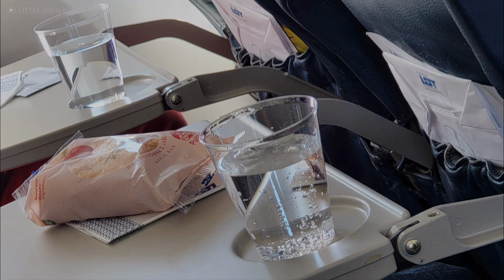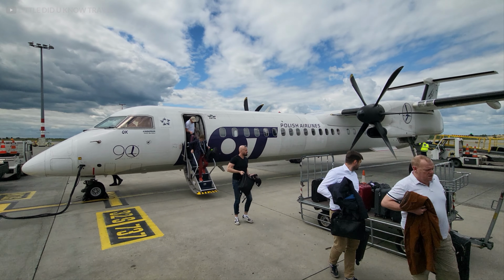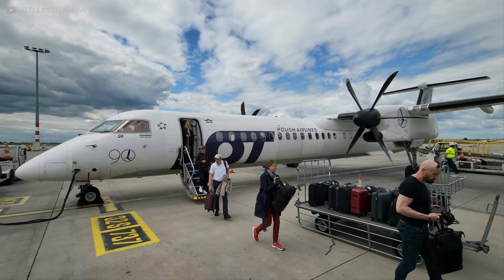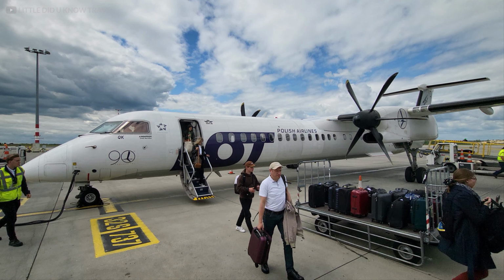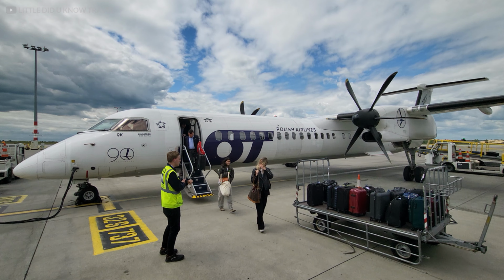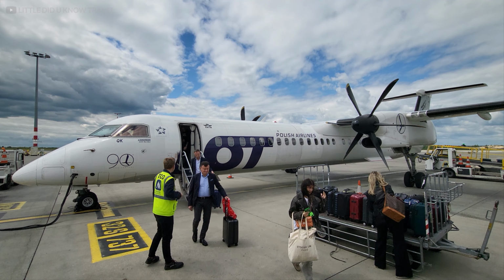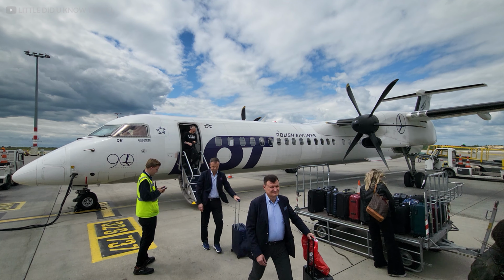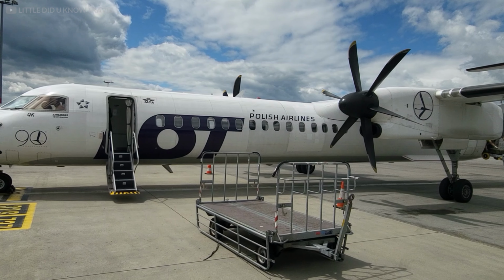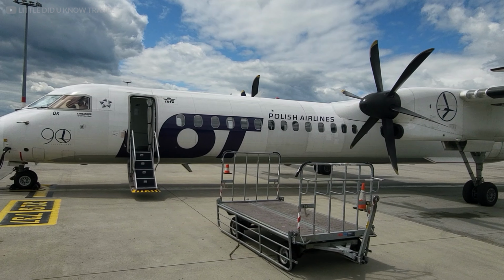Good job, LOT. What an enjoyable, quick little flight on this Dash 8 on LOT Polish Airlines from Warsaw to Prague. And I have to say, free stuff in economy, thumbs up, I can't say it enough. And the passengers were orderly and friendly. We disembarked the aircraft again on the apron at Prague, and we have to take a bus over to the terminal.